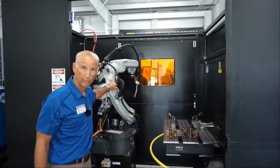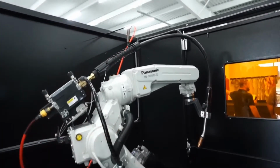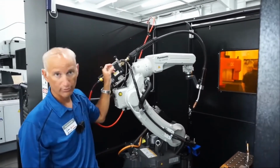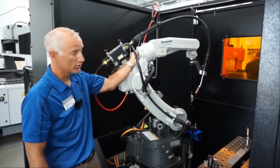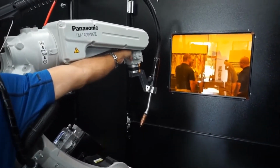This is our TM1400 robot. Miller Welding Automation uses Panasonic welding robots for all their pre-engineered PerformArc systems. We have an option to have the torch go conventional mount, this is called conventional, or through the wrist torch. This wire would be tilted down a little bit and the torch would go through this hole, up through here, and then right through the wrist. So with the same robot, we have the option to go conventional or through the wrist torch.